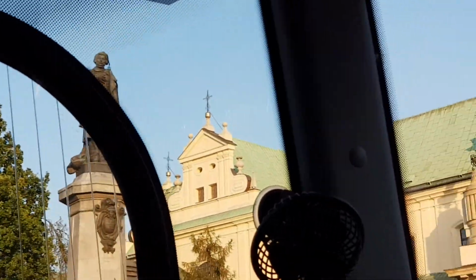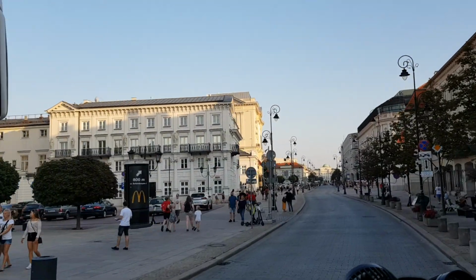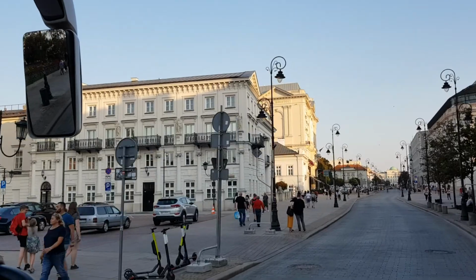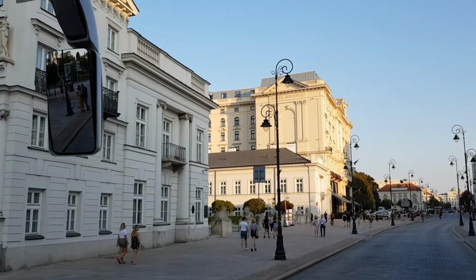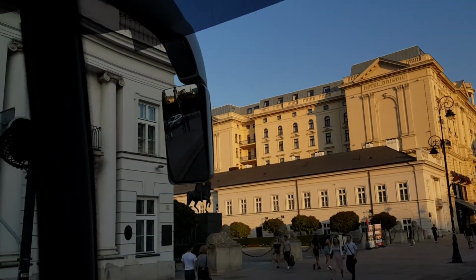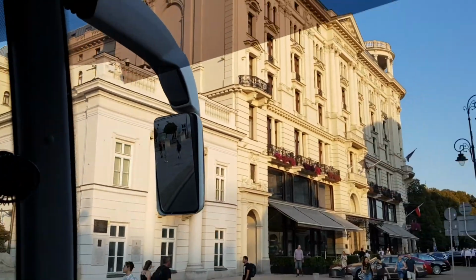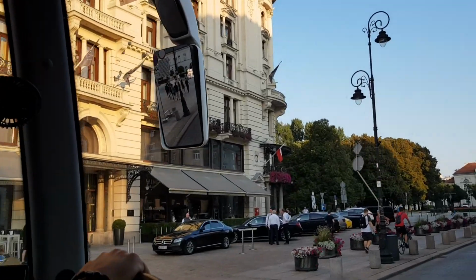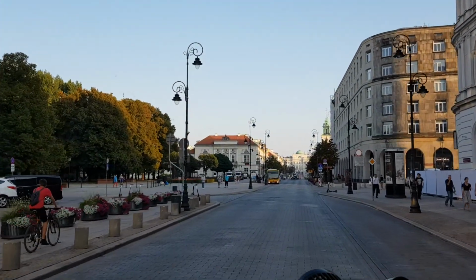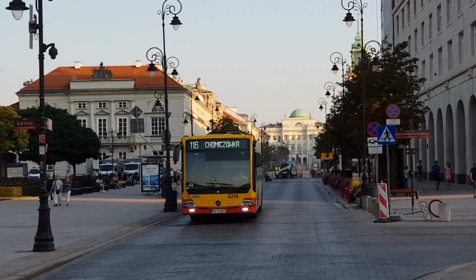And we are approaching the residence of our president. You will see it on your left-hand side. The palace is original from the 17th century. And you will also see the monument to Prince Joseph Poniatowski, the beloved nephew of our last king. And on your left-hand side, the Bristol Hotel, the oldest hotel in Warsaw. Many kings, queens and presidents have stayed here. The Bristol Hotel has the most expensive New Year's balls.